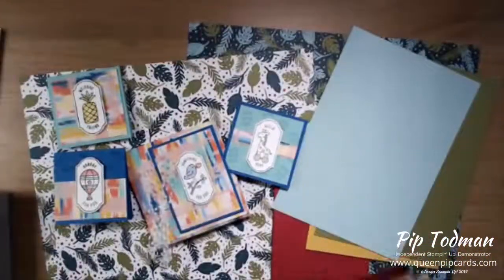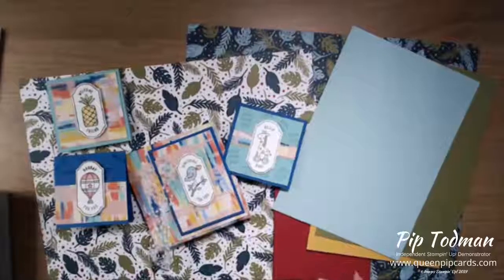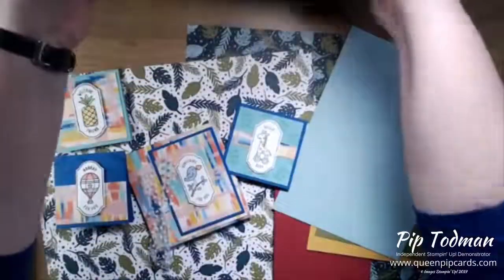I do have a rogue lemon lime twist in there. I must take that out. That shouldn't be there. Hey, Deb's on. Hey, Deb. So we'll take that out. There we go.